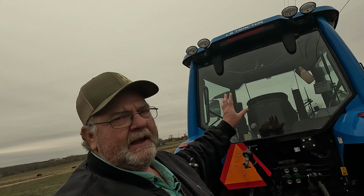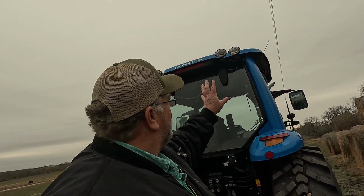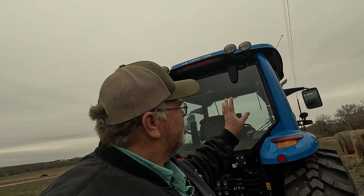Now, like I said, the lighting in the back was fine because I didn't have a whole lot to deal with there. I was just trying to see the baler. I wasn't trying to look out further. I will tell you though that if I have to use the lighting on the back of this tractor for any more than that, it's not bright enough. It's just not.